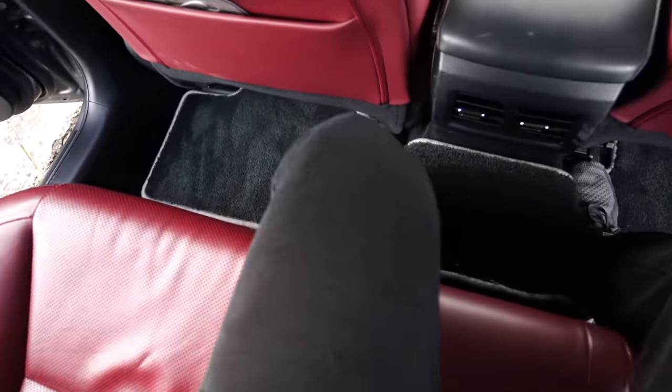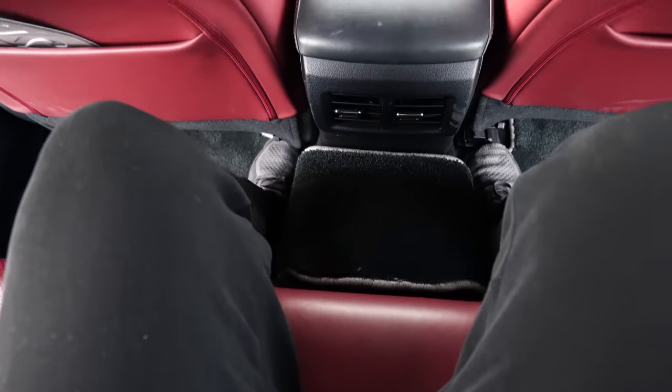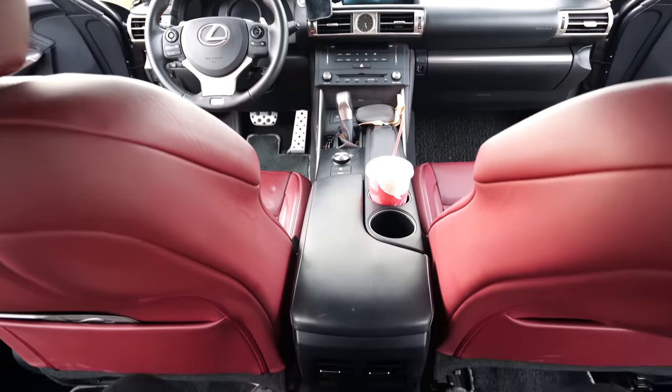Okay? This is not a car for 5 people. You cannot sit on the middle. Really. Wala. This bulge here won't allow it. It won't allow it. So as for headroom, headroom sa rear seats ay yan.